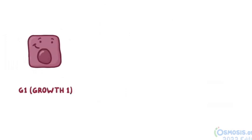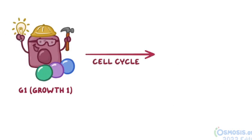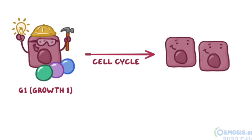Normally, mature cells are stuck in the G1 or growth 1 phase of the cell cycle, which is when cells grow and take care of regular cellular business like synthesizing proteins and producing energy. Eventually, whenever new cells are needed, they'll exit G1 and keep going through the rest of the cell cycle to eventually divide into two new identical daughter cells.